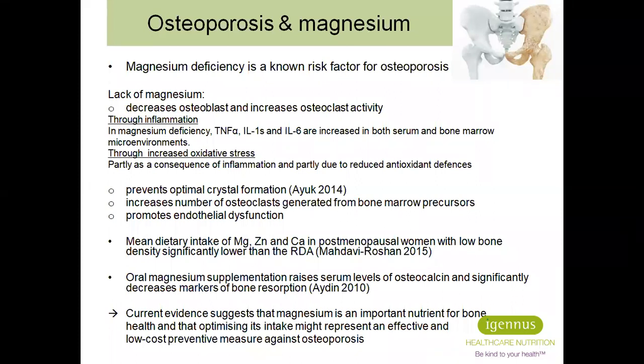So in the study by Madhavi Roshan, he looked at the mean dietary intake of magnesium, zinc, and calcium in postmenopausal women with low bone mineral density and found that all of these minerals were significantly lower in their diets than the recommended daily allowance. And a study by Aiden showed that oral magnesium supplementation raised the serum levels of osteocalcin significantly and decreased markers of bone resorption. So osteocalcin is a marker of bone formation. Magnesium can be seen as a really important mineral for both preventing osteoporosis and supplementing in women that are diagnosed with osteoporosis or osteopenia.